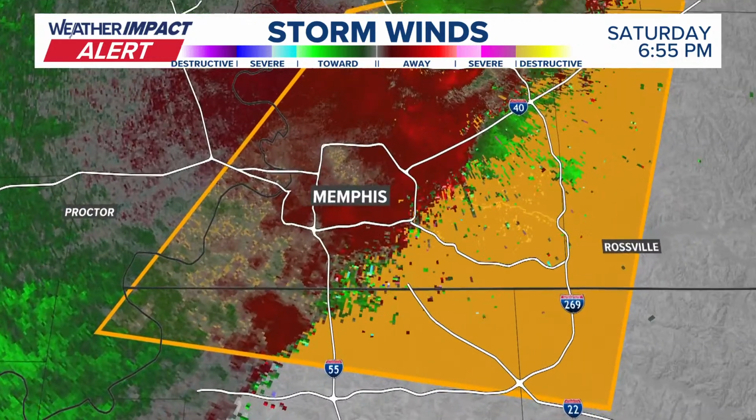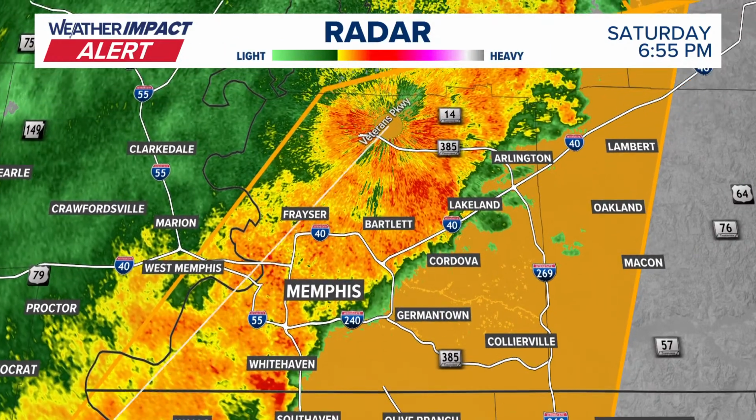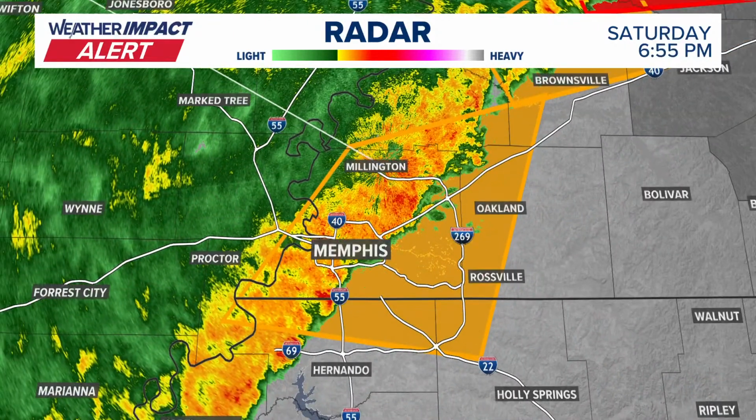Coming back here to the Memphis area, I can tell you right now, it's a downpour here at the ABC 24 studios. Unlikely that my microphone's picking it up, but we can hear it on our ceiling right now. So looking back at radar, we've got some pretty intense rainfall rates coming down in this area. And this is what we're talking about, the chance for some flash flooding.